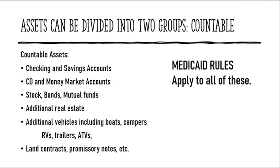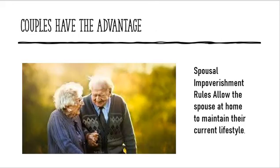If a couple has countable assets like these: checking, savings accounts, CDs, money market accounts, stocks, bonds, mutual funds, additional real estate, and additional vehicles, boats, campers, and so on. If they have countable assets more than $27,000, the Medicaid office will say that you don't qualify for Medicaid without spending down some of your assets.